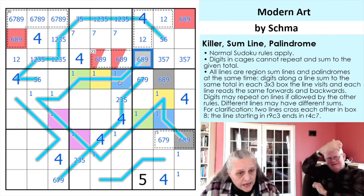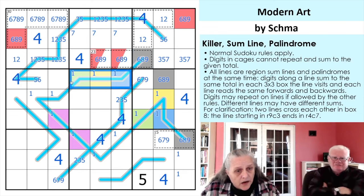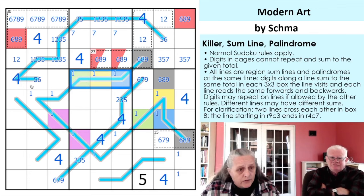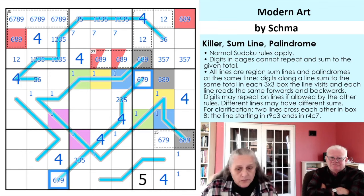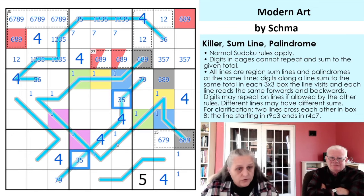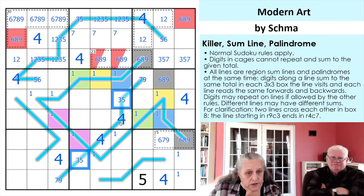If this is an 8, we have 1, 2, 5, which makes this a 6, which takes out the 6. If this is a 9, we have either 1, 3, 5, which makes this a 6 and takes that out. Or we have 1, 2, 6, which takes... Yes, these are not 6s. Beautiful. And that means that these are not 2s. So we either have 4, 3 to make 7 or 4, 5 to make 9.